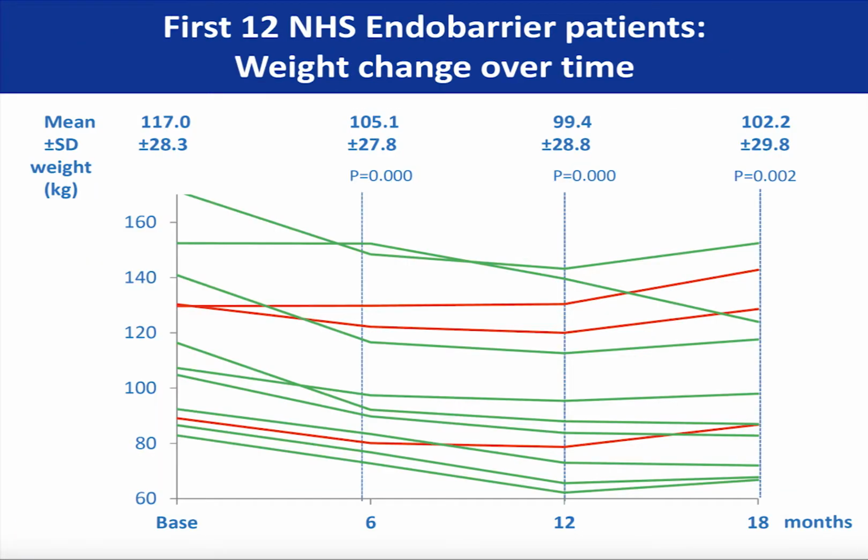These are the individual plots of the patients over the 18 months, including the 6 months after the Endobarrier was removed, and you can see the 9 green plots represent 9 patients who sustained the improvement over the 6 months after the Endobarrier was removed, and the 3 red plots are those patients who didn't, and all these 3 patients had major problems with depression.